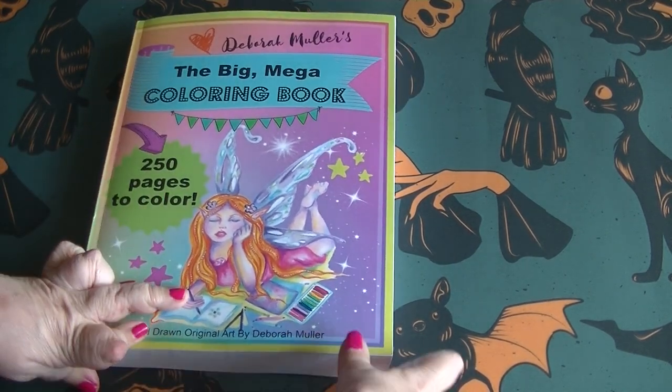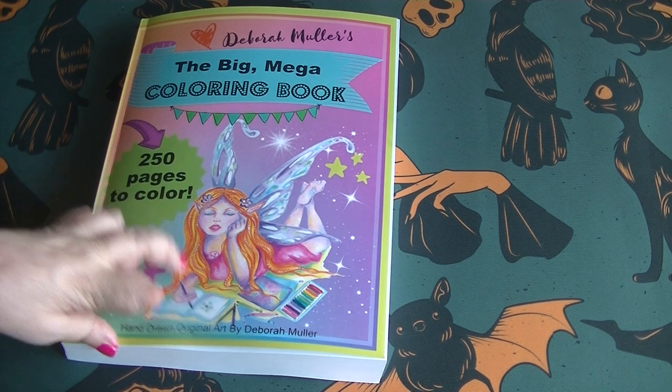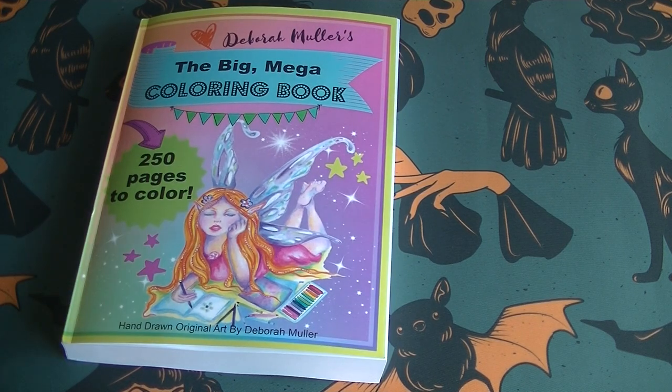So, there you have it, Deborah Muller's The Big Mega Coloring Book, 250 Pages to Color, hand-drawn original art by Deborah Muller. Now, you also might be interested to know that she is having a Best of Halloween book coming out. I don't know how many pages, though. I don't think it's going to be this big, but I could be wrong. And I think she's also going to do that for some of the other categories, like maybe fairies or mermaids. So, if you're interested, definitely get it.